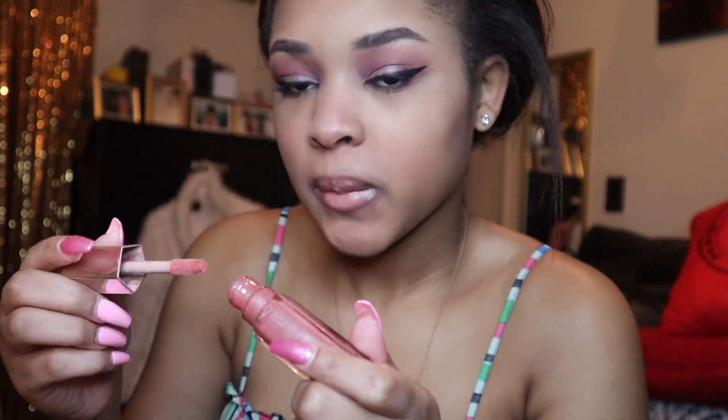Now I'm using this little lip liner that you could barely see. It's literally the color of my lips, so you can barely see it. But I try to believe that you can actually see it. And now I'm just using the Fenty Beauty lip gloss, the only one I have, and it's my favorite. I love it. That's my favorite lip gloss.